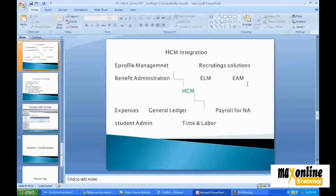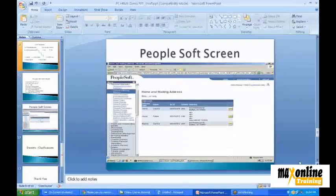Then enterprise absence management, we call it EAM. The absence management team is also one of the departments, and they are also linked and integrated with human capital management. So all of them pull the data from us only: employee name, employee personal data, and the job details.